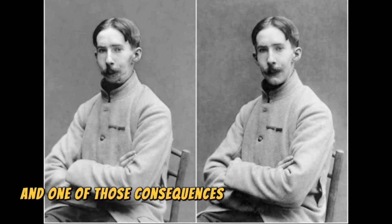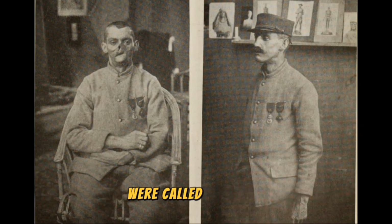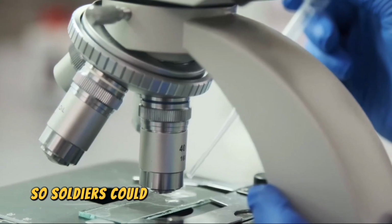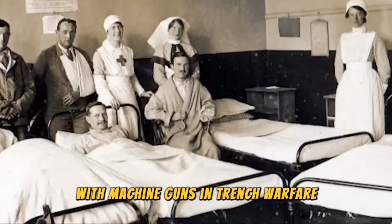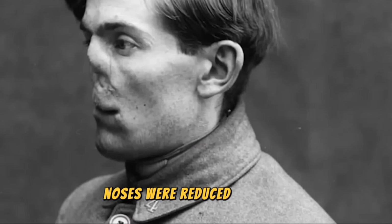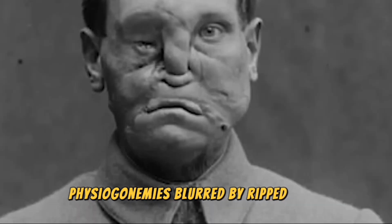And one of those consequences was les gueules cassées, or the broken faces, as the hundreds of thousands of disfigured soldiers were called in France. Medicine had improved enough so soldiers could survive previously fatal injuries, yet those wounds were freshly horrific with machine guns and trench warfare that often left the delicate facial tissue exposed. Noses were reduced to holes, jaws broken beyond repair, eyes blinded, and whole physiognomies blurred by ripped flesh.